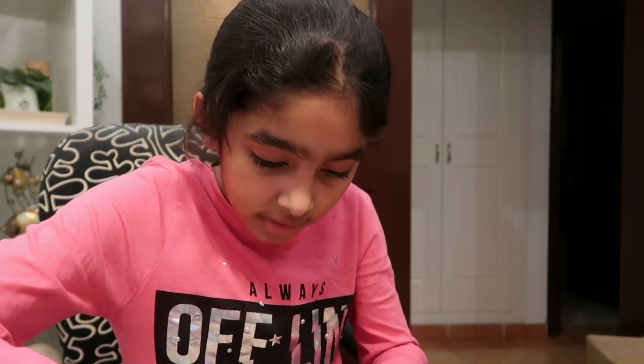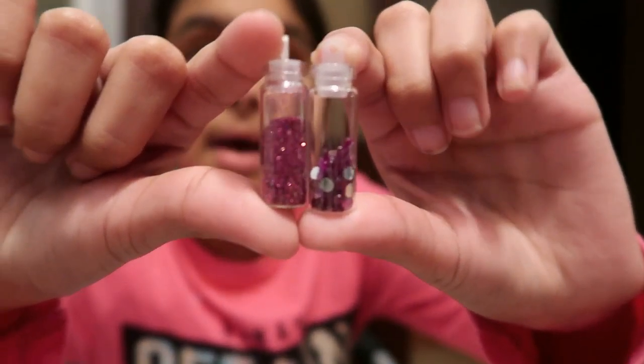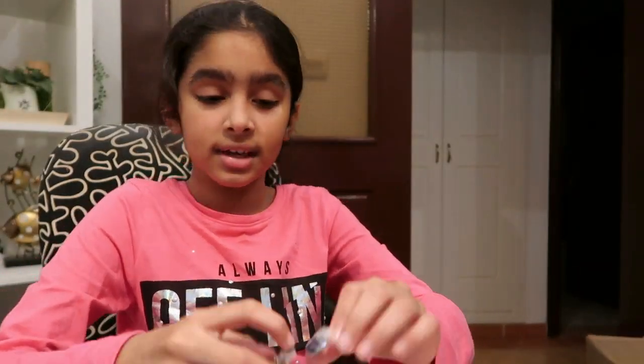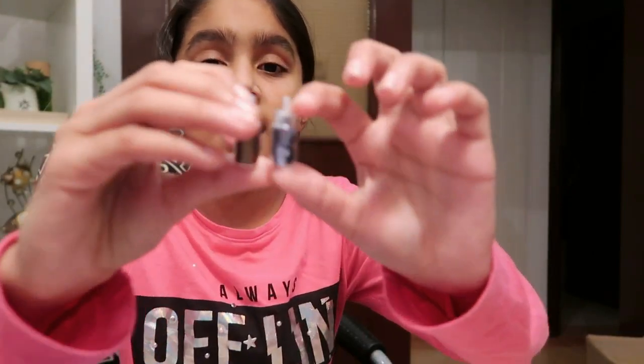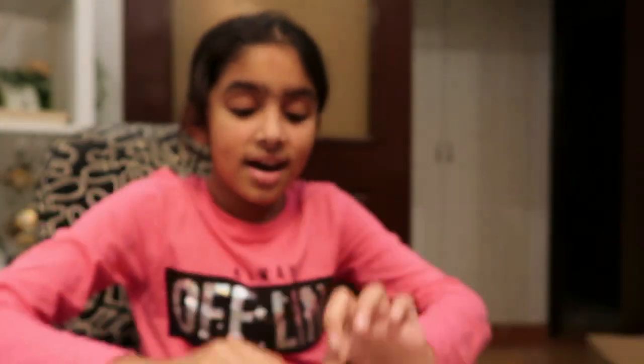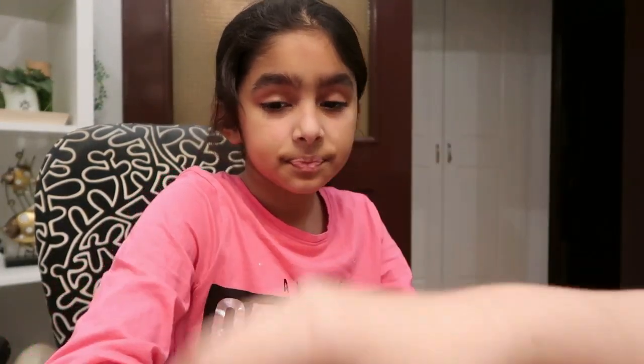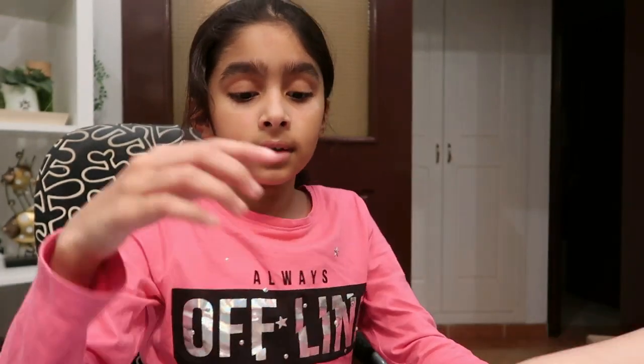These two tubes, Faiza, the girl who gave me the pink pouch, gave me these glitters. And Mahira, who gave me this tin can, gave me another glitter bottle. They are glitter bottles, all right. So shout out to Shanaz, Faiza, and Mahira, my besties, for giving me things on my birthday. All right. Then we have something cute.